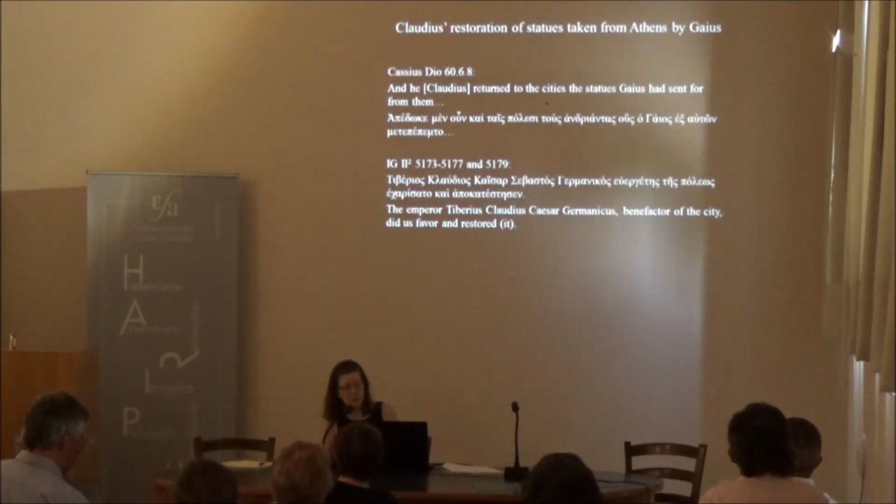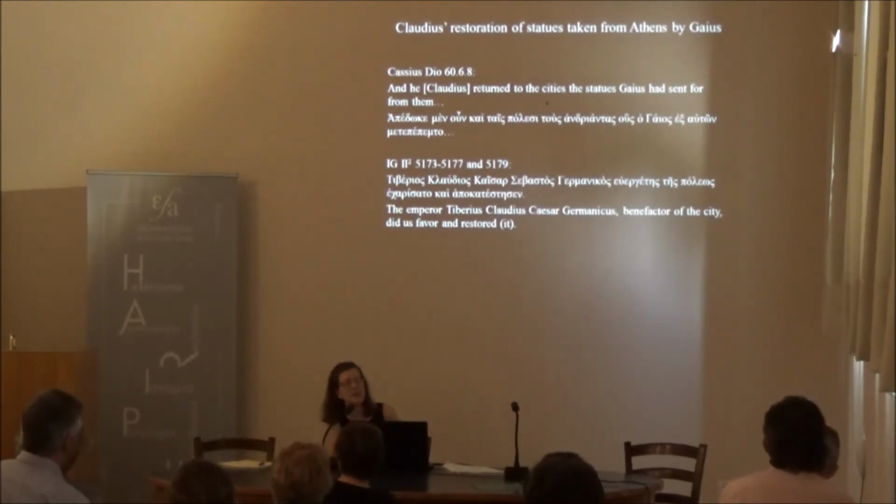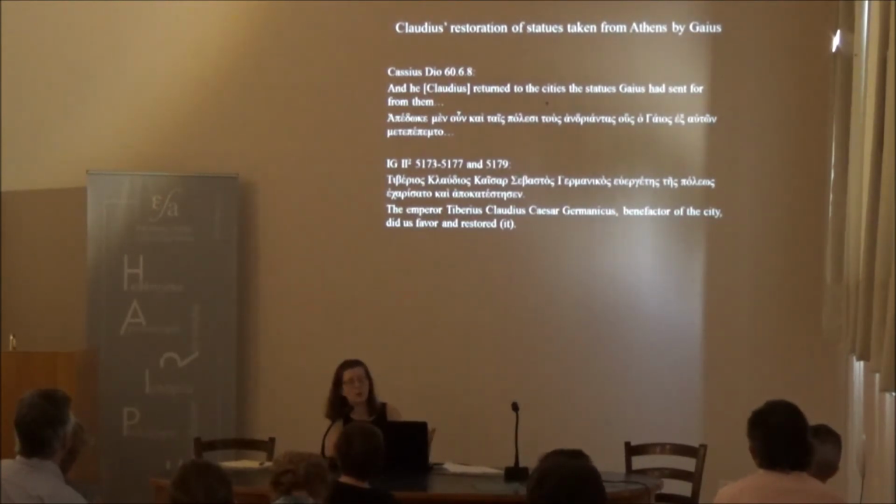The 19th century Acropolis excavations turned up pieces of 7 Pentelic marble statue bases, 6 of them inscribed with the exact same text. The text shows that these bases were reused to support the statues Claudius gave back to Athens: Tiberius Claudius Caesar Sebastos Germanicos, auargetes tes poleos, ekarisito kai apokatestesen.